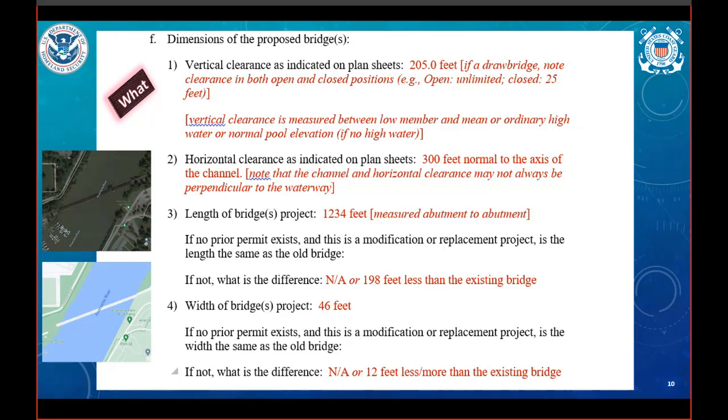For movable bridges, list the clearances for both the open and the closed position. Some vessels may need an opening and some may not. If a bridge is being replaced or modified, please note if the overall length is the same or what the differences in length will be. Same for the out-to-out width. Will the bridge be narrower or wider?